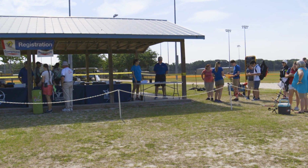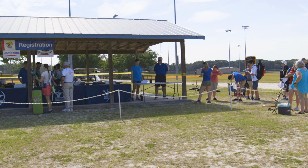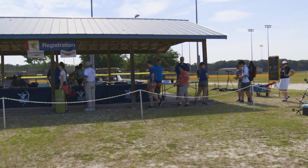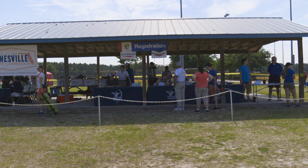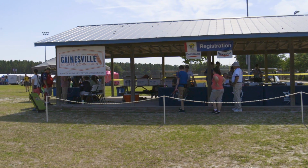Next up we have registration and check-in. This is where you got all your information for the tournament. They make sure that you're here. You get your welcome bag, and then you proceed to your designated field so that you can go set up your bow and practice and things like that before the actual shoot. You could also get your target assignment there if you didn't already check online.